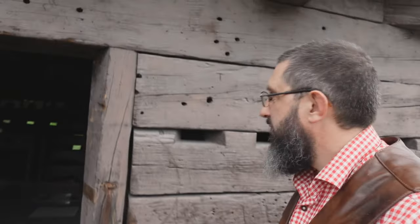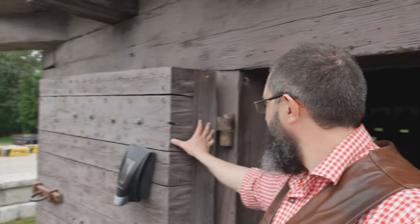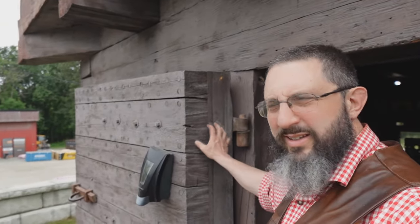There's a TV thing playing in there, so you'll hear that. Now that's a door there. Look how thick that thing is. Pretty incredible.